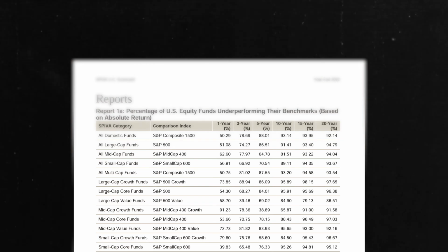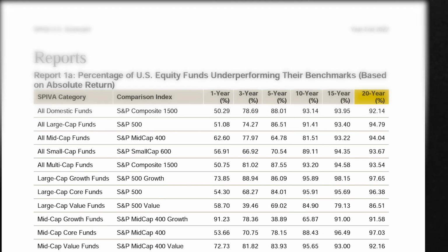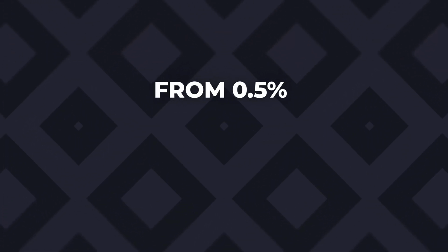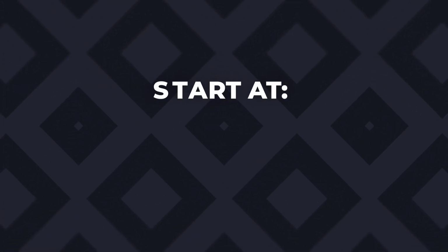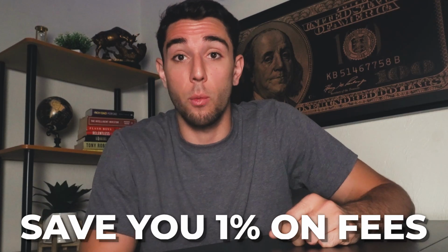According to the S&P Dow Jones indices, roughly 92% of actively managed domestic funds underperform their benchmark over a 20-year period. And the same goes with 94% of actively managed international funds. Now, because you are purchasing index funds and you only need 1 for each asset class, you're going to be paying extremely low fees. If you were to put this in an actively managed fund, you may be paying from 0.5% all the way up to 2% a year in annual fees to own the fund, where the ones discussed in this video start at a 0% expense ratio, and the highest one goes up to 0.11%. Another benefit is that you don't need a financial advisor to do this, and that could save you about 1% a year in fees. So let's say that by doing this, you're able to cut 1 to 2% a year from fees by taking this approach.